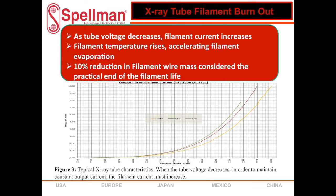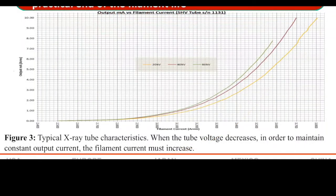The next common tube failure, or end-of-life failure as we call them, is X-ray tube filament burnout. As tube voltage decreases, the filament current increases, and you can see that in these graphs here. Each one of these curves is kV, and as the tube voltage decreases, the filament current will increase. As a result, the filament temperature rises, and this accelerates the filament evaporation, or the tungsten evaporation that I referred to earlier. A 10% reduction in filament wire mass is considered to be the practical end of the filament life. It doesn't mean the tube won't work anymore, but you're going to start to see performance take a dip.